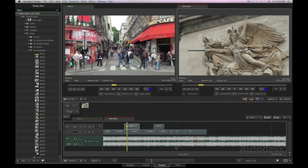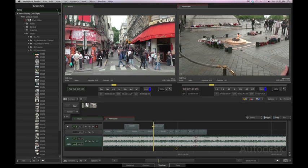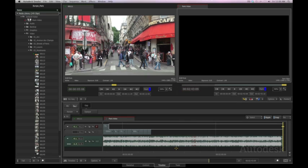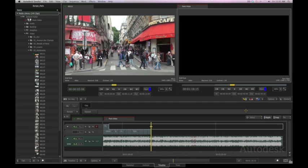So for example, I hit the up arrow key, I go to the previous transition for this layer. I hit the down arrow key, we navigate, as I said, to these different transitions. I hit it again, I go all the way to the end of my sequence, determined by my audio. You can always use your Home and your End to jump back and forth between the very beginning and the end of your sequence. But now watch what happens if I hold the Control key and I start to hit my up arrow key. I navigate to the cut, but on the bottom layer.